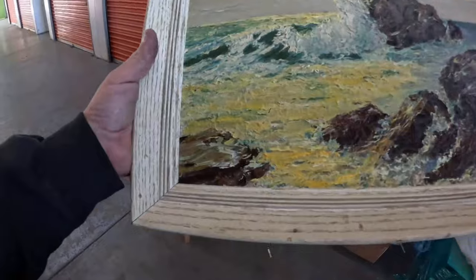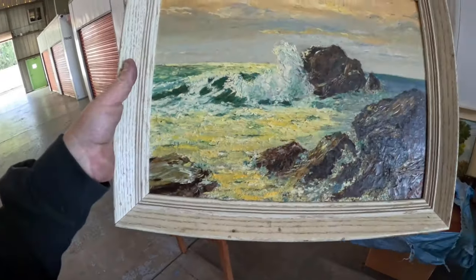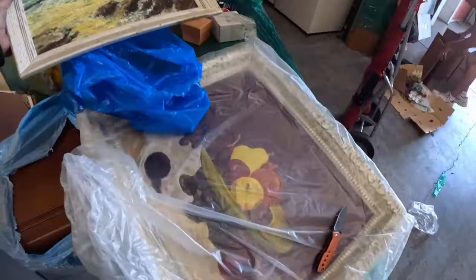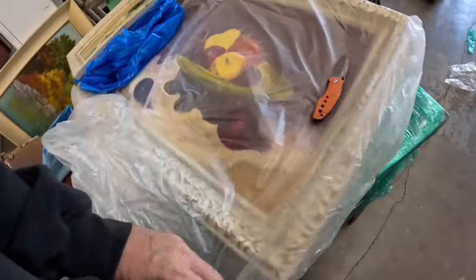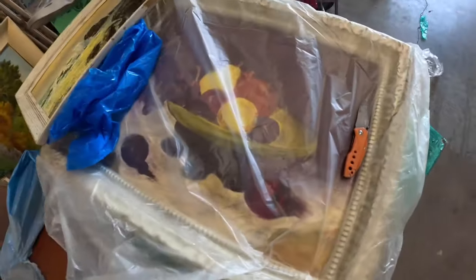Couple pieces of art, guys, but I really don't know if we have anything or if we just got art, you know what I mean? Like, it looks to be the style the person likes. Here's the apples and oranges. I don't see a signature on it, but it could be just the person's art too.